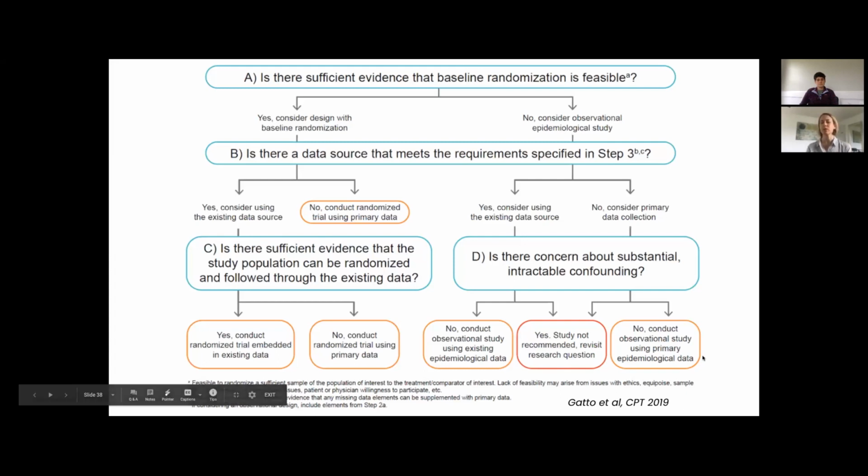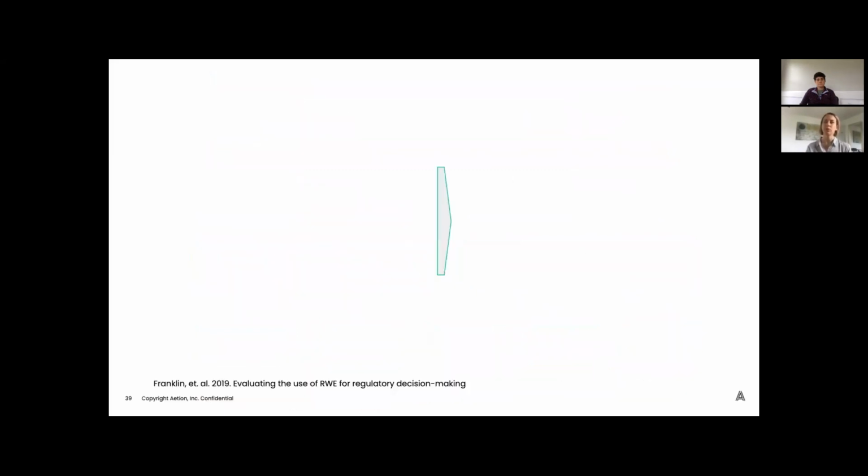So once you've gone through this process, you essentially know what kind of study you're doing. Are you doing an observational study or something with baseline randomization? And you know whether you're using a secondary data source or a primary data source. And that can be recorded back on the table from SPACE.